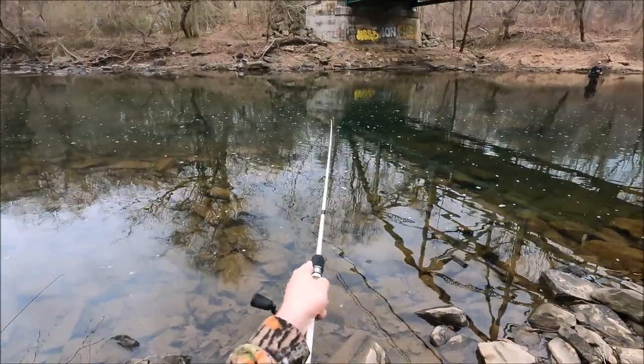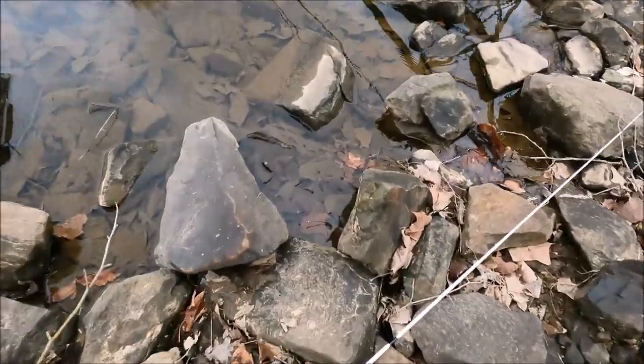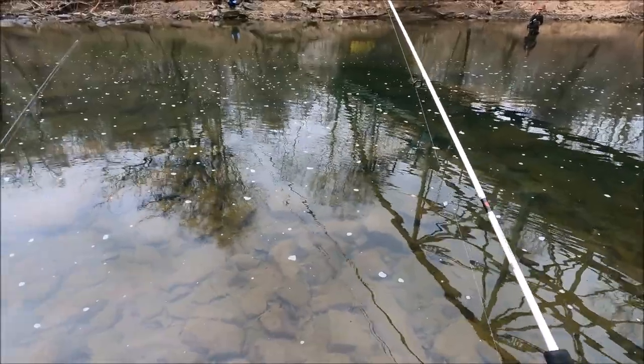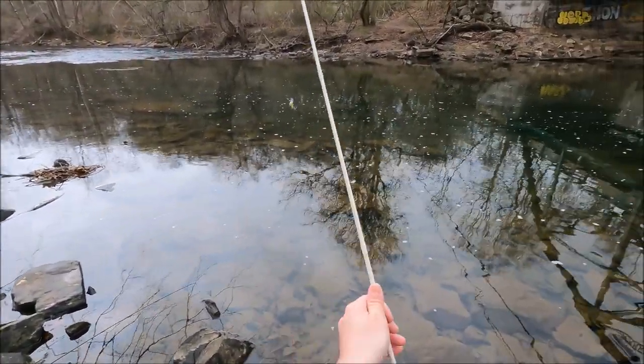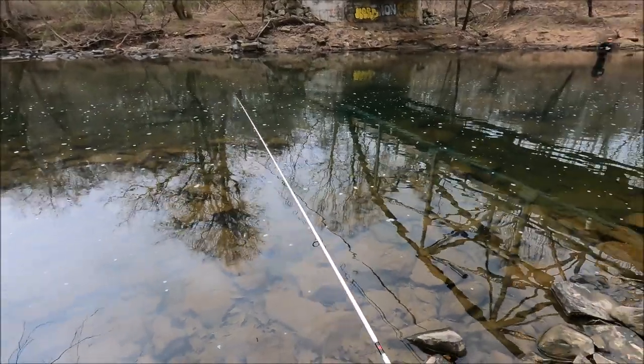See, there's a lot of goldens. 1, 2, 3, 4. If there's 5 goldens, you know there's a bunch of rainbows. Next goal of the day is to get you a golden. I'll cast this around a couple times. If they chase this and hit it, then you know to tie on something power. If not, then we'll go finesse.